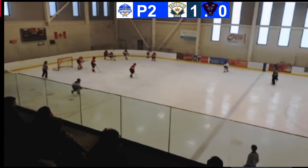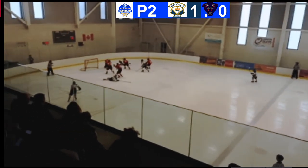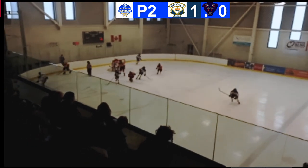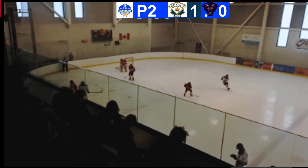Burning playoff time, or penalty time. Shot by Butch from the Royals. Another one on the right side. And Crutchton couldn't get it in.